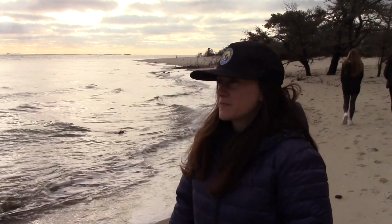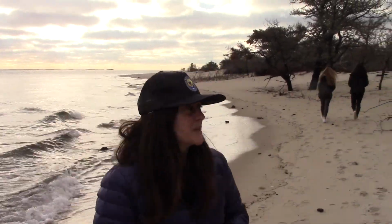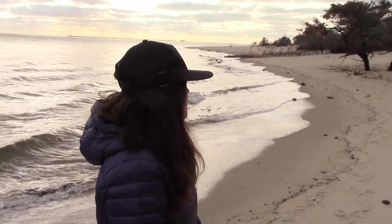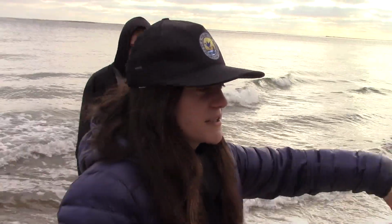Past month or so, a lot of changes have happened to this little beach. You can see the dunes are kind of underneath a new layer of sand, roots are exposed. There's a lot of change just happening right in this little section here.